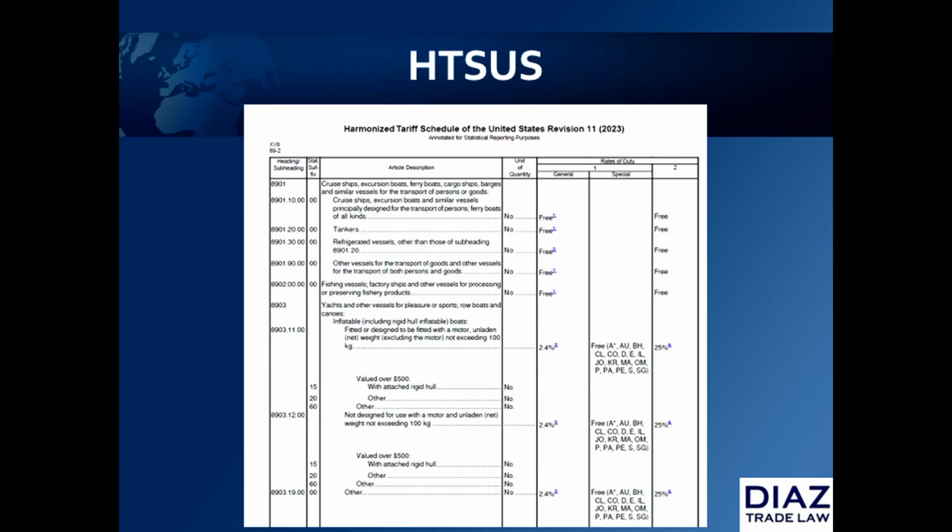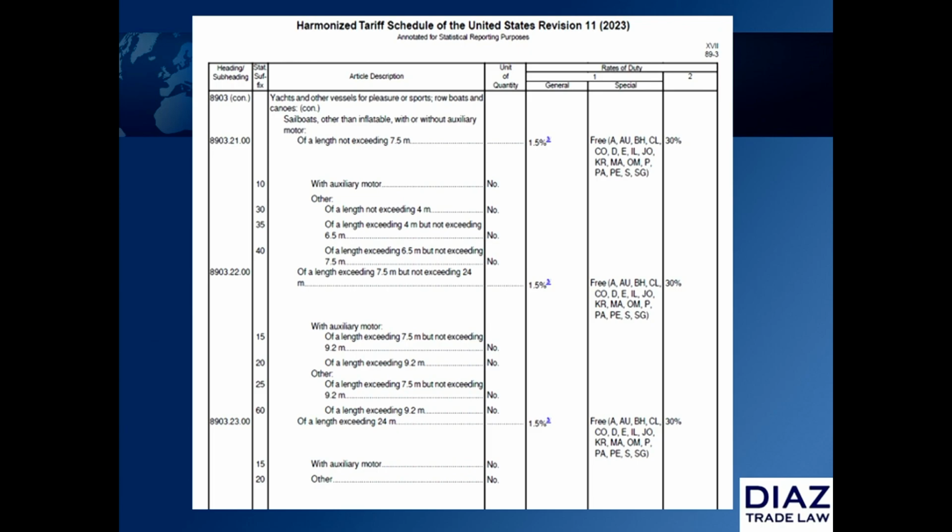Obviously, a sailboat is not a cruise ship. We would go down, skip to the next heading, which is going to be fishing vessels. So that's not applicable. We're going to go to yachts. Is it an inflatable yacht? No, it's not. So we're actually going to skip all the way down to the next subheading, which is going to be your yachts, and then it's going to say sailboats with or without an auxiliary motor of a length not exceeding 7.5 meters. So that's not going to be our boat.